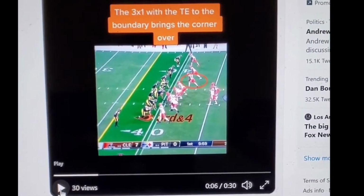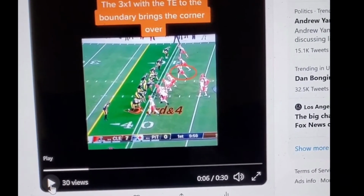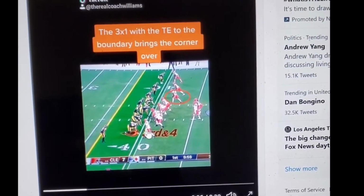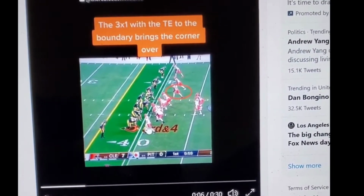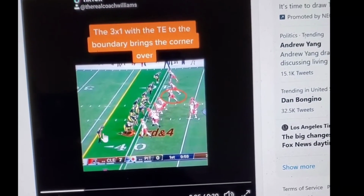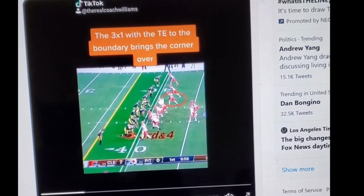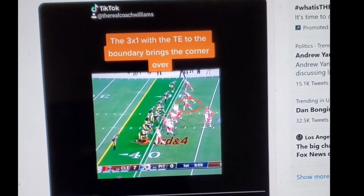All right, so one of the most significant things about this play is it's a 3-by-1 formation, but the solo receiver here is a tight end. And that really impacts how things work. If this was a solo receiver, you wouldn't have this linebacker here. You would have a corner. So since they went 3-by-1, they did what we call corners over. They had the corner travel to the other side of the formation with the receiver, right?